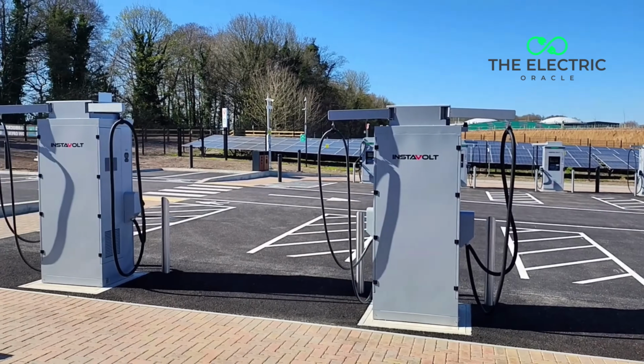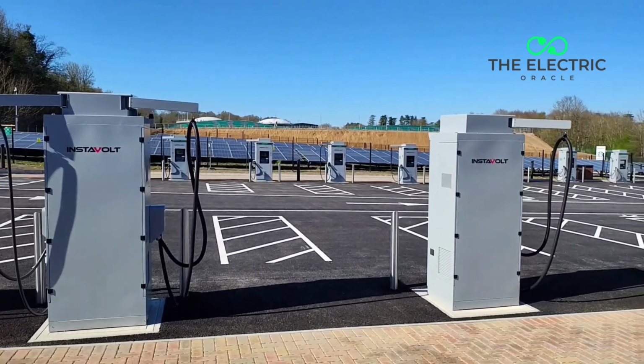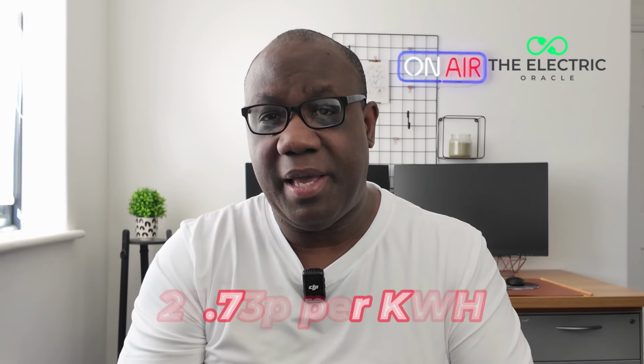So let's start with the facts, shall we? Some charging networks still use confusing pricing strategies. They still advertise rates excluding VAT, and they bury connection fees in the small print. You see, home charging with a standard variable tariff right now costs about 25.73 pence per kilowatt hour, and that's the official Ofgem price cap rate.